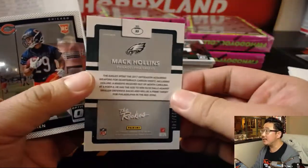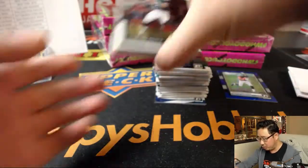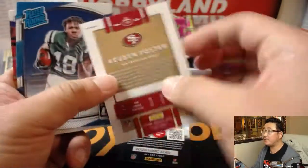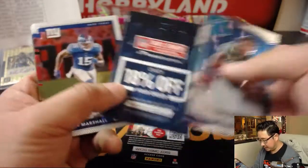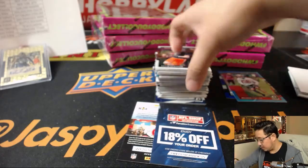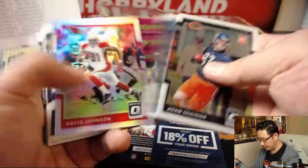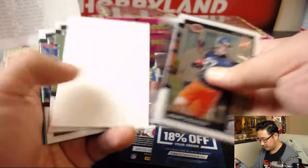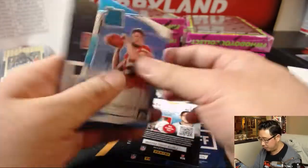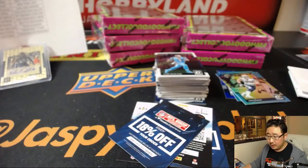Return of the Mac, Mac Hollins, 23 out of 149 for the Eagles. That would be for Toby. Fly Eagles Fly. Reuben Foster for the Niners out of 299. Tyreek Hill, Gridiron Kings. All those inserts, of course, will ship. Just vet base won't ship. Joey Bosa out of 299 for the Chargers. That'll be for Connor.